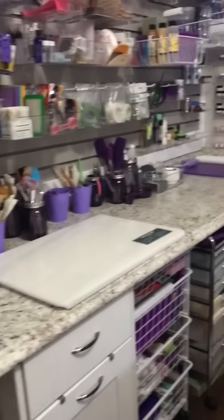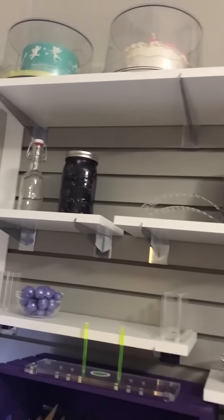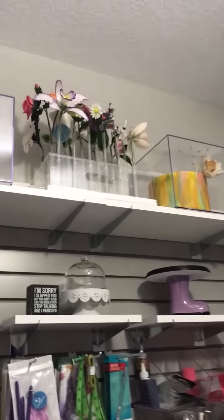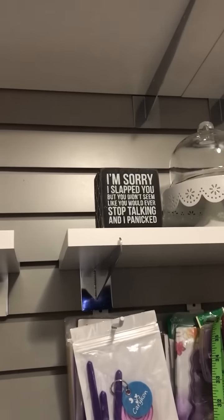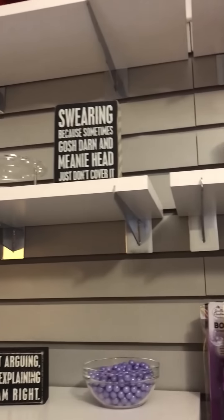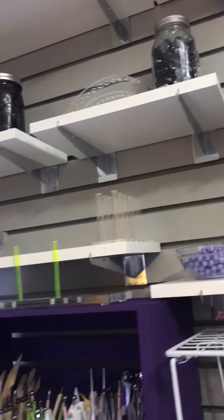Okay, so I think I've covered about all of the long table, except up top. Obviously, I've got some little goodies, and then the others are my cakes and flowers, just on display. And then, of course, my cute little signs, which I absolutely love. Just for some little humor.